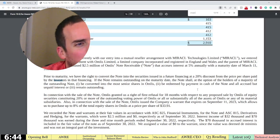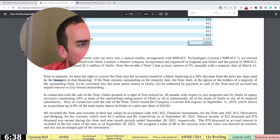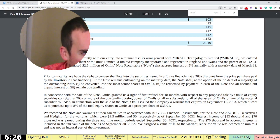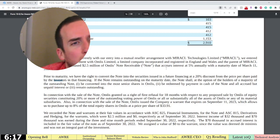Okay, here we go. This is subscription agreements. In March 2022, concurrently with our entry into a mutual resale arrangement with Miracle Technologies Limited, we entered into a subscription agreement with Omlis Limited, in Wales. We purchased $2.5 million of notes receivable that accrues interest at 5% annually, with a maturity date of March 11, 2026.